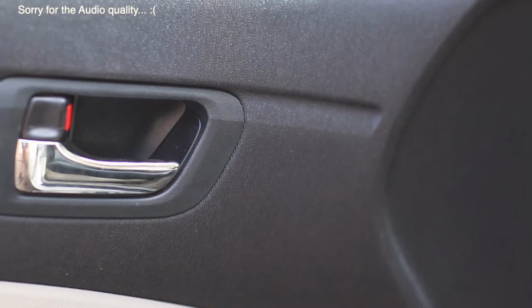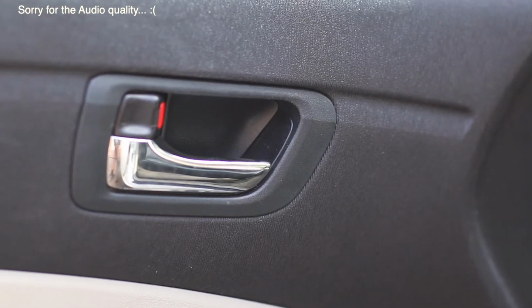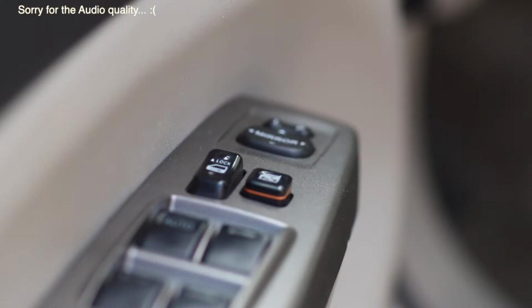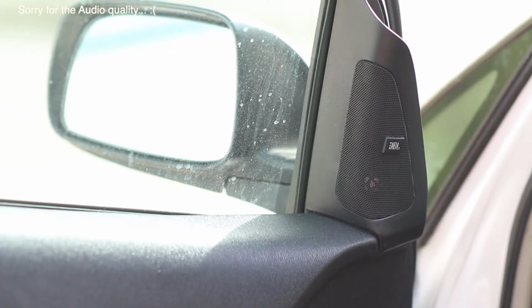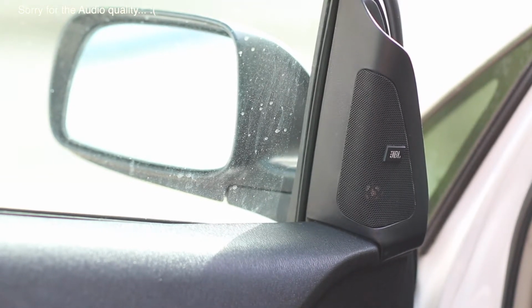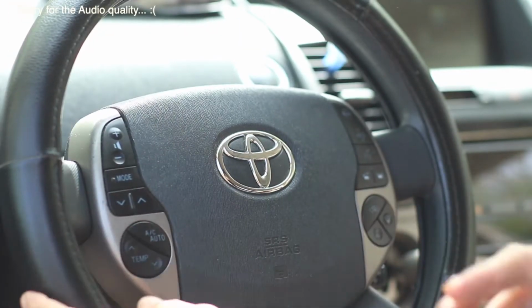The material of the door is made out of plastic, and it almost looks like a 3D printed plastic panel. You also have a speaker right at the door and another one at the bottom of the door. It is surprising that you don't get better quality audio even with all of these speakers in there. It's very light and easy to drive.